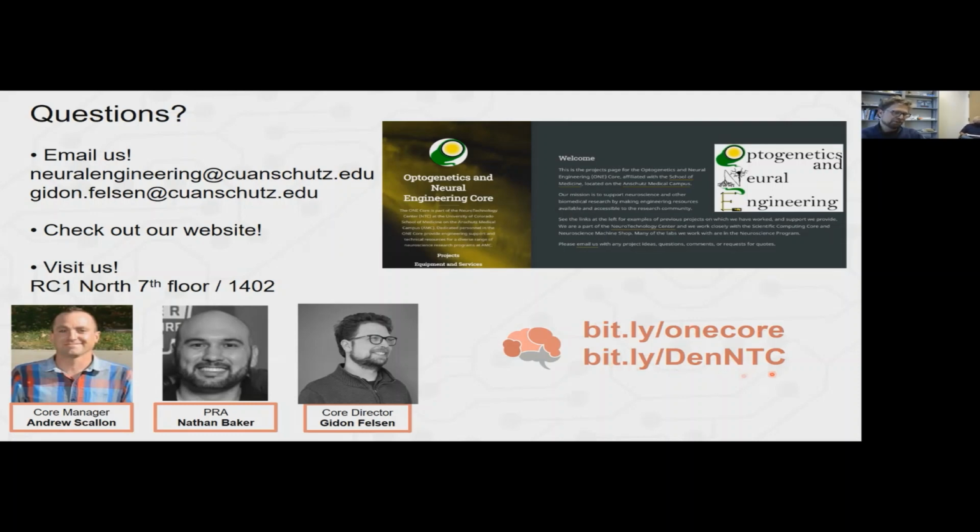Again, we're part of the Neurotechnology Center. We are currently located on the 7th floor of RC1 North in the lab space there. We are in the process of moving to the first floor of RC1 North, specifically room 1402. So this is one of the multi-purpose labs. So please contact us if you have any questions.